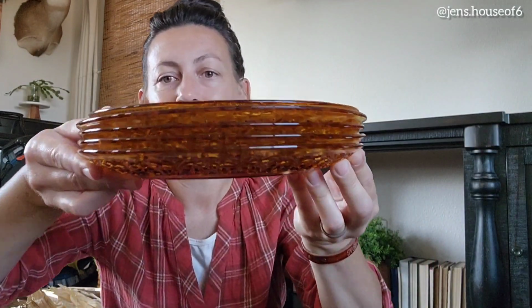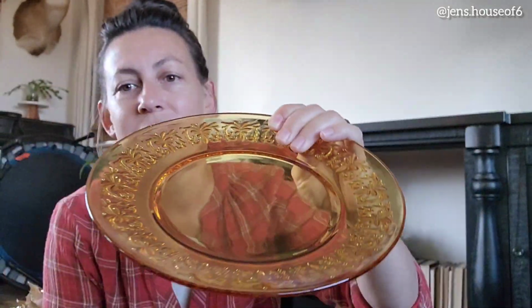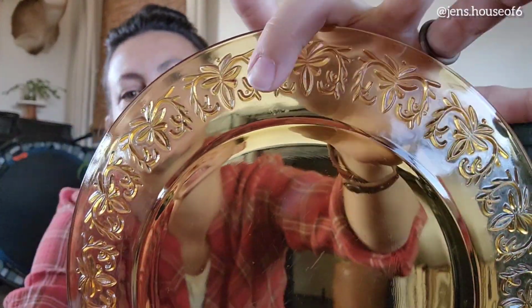This is the salad plate size. And these also do not match each other. These two do match each other, but I only have one of this size. And it's the same exact pattern with the sunflower in the middle. And then we have this one. It's so pretty too. It looks so beautiful layered. You can see the edge. So it's the same thing. The top is smooth. The bottom has the little raised design on it. But it looks so beautiful layered.